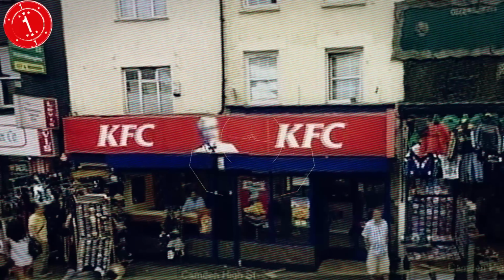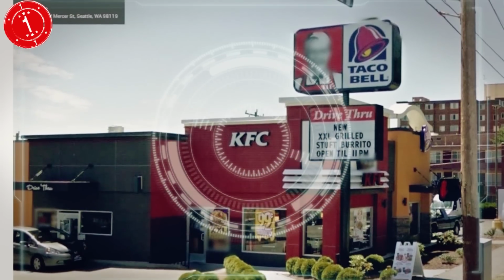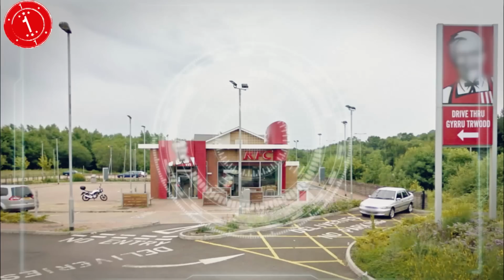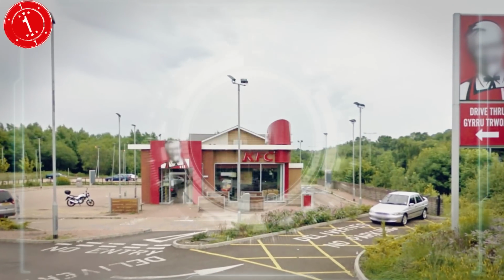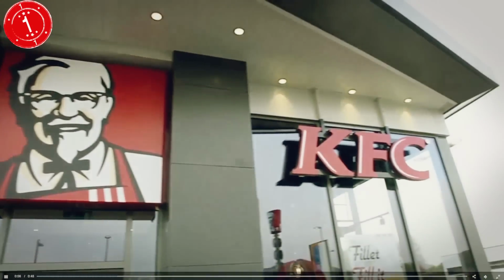This, however, is one mystery we have a concrete answer to. Google has come out and said point blank that because the Colonel was a real person, his likeness must be blurred on Google. Just like if you or I got caught on one of Google's Street View cameras. That's one mystery solved at least.